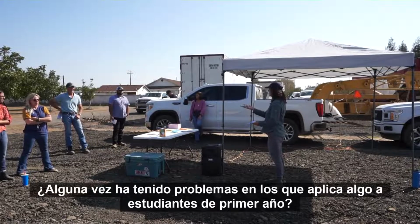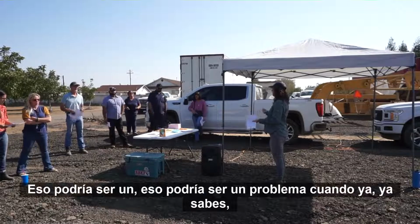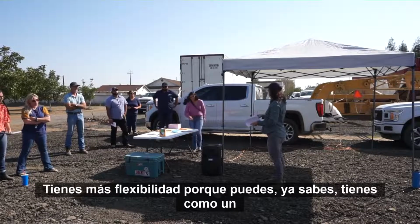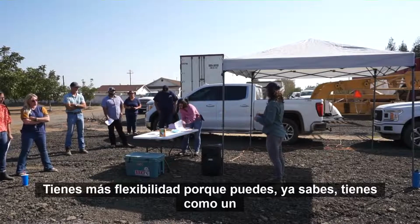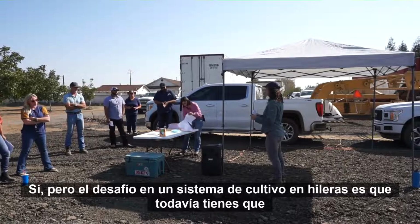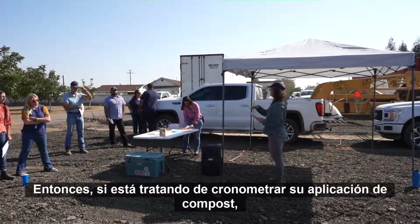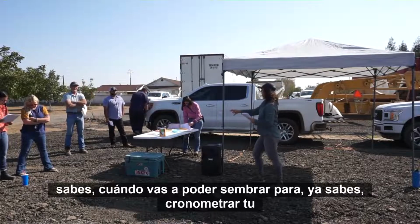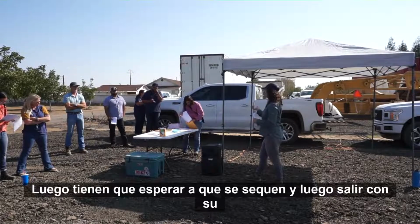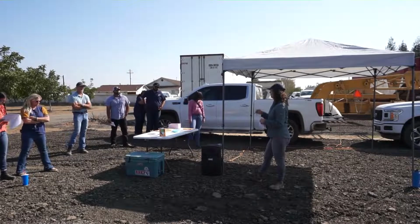Have you ever had any issues where you apply something too fresh to an orchard and it burns the roots or anything? No, I haven't. Yeah, I guess you can avoid the roots. So I just think in a row crop system you have more flexibility because you have like a blank slate basically. But the challenge in a row crop system is that you still have to get your plant date in, so you're trying to time your compost application around when you're going to be able to plant, or time your incorporation. That's why a lot of people apply in the fall, because then in the spring they don't have to wait for dry down and then get out there with a disc or something like that. They can just go plant right away.